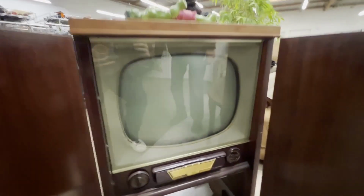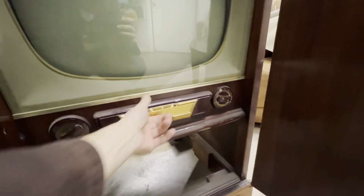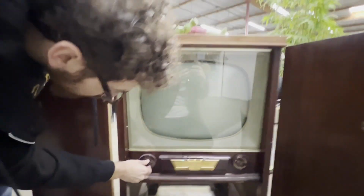Whoa, this thing is sick. Is it fake or is it real? Dude, this thing is dope. Whoa. Oh, you know what? I want to say, no, it is real. Dude, you know what I always wanted to do with one of these things?